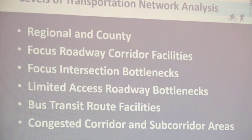I was just talking to somebody before. We have this big binder in our office developed back in the 1970s, that when we did analysis of congestion, we broke the area into areas. So we still keep those today.